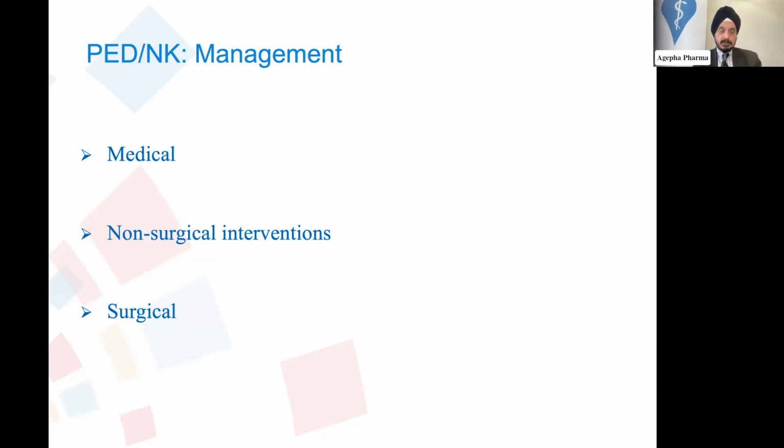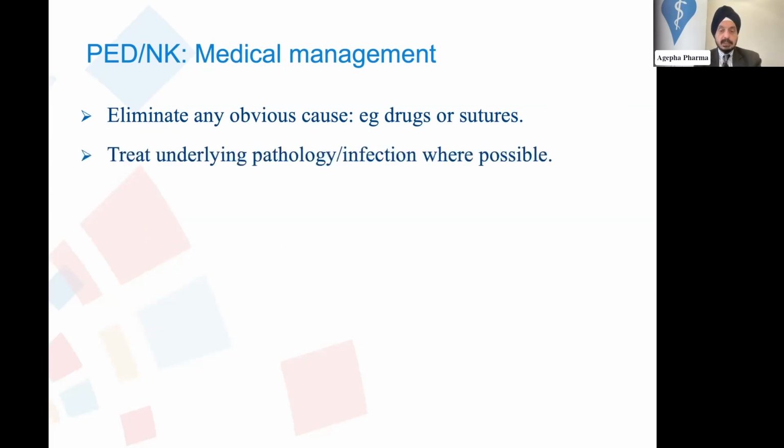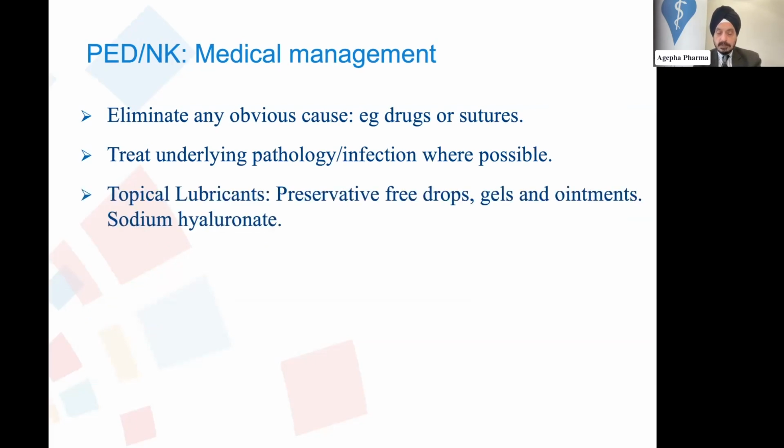So various different causes. And the treatment can be quite elaborate, but there are principles I will explain to you. Medical treatment, non-surgical intervention, and then your surgery. So eliminate any cause. Example, the drugs. If patients are on drugs that cause dry eye and the cholinergic drugs, or if there are sutures, tight sutures or loose sutures, treat the underlying pathology. Sometimes there's subclinical infection. A lot of lubrication. The key word is any drops going in should be preservative-free. And gels and ointments, sodium hyaluronate drops are good because they promote epithelial migration and attachment.